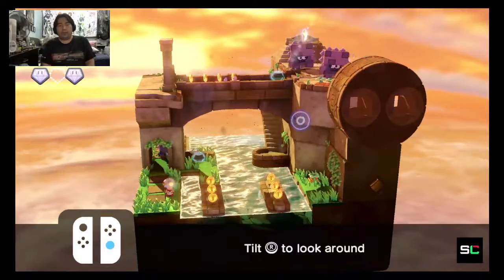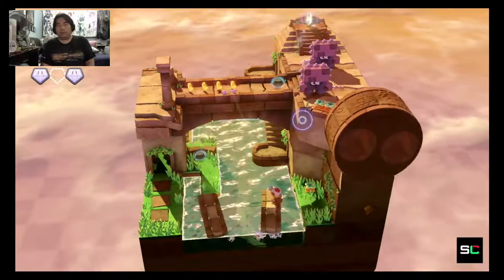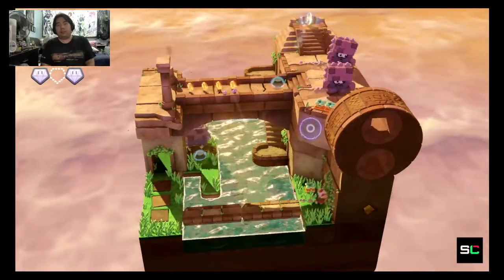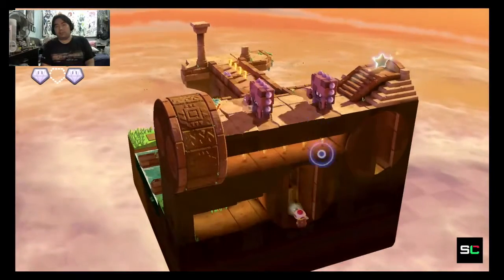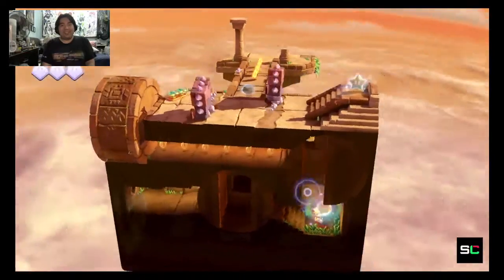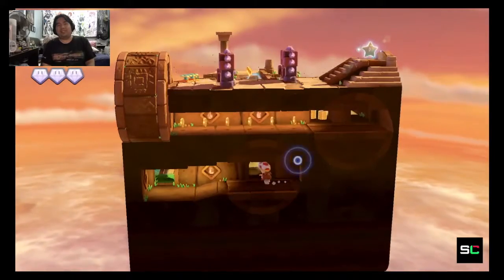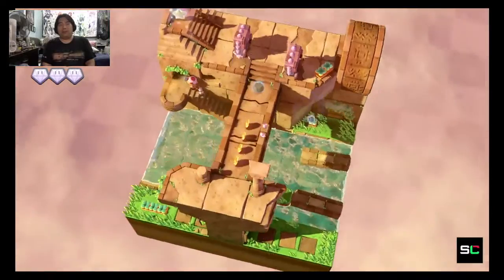Okay. Let's go, let's go. Let's go get the gem. Whoops. Help. Hey, secret room! Alright, so we got the third gem. Now we just have to complete the stage and we are good to go.